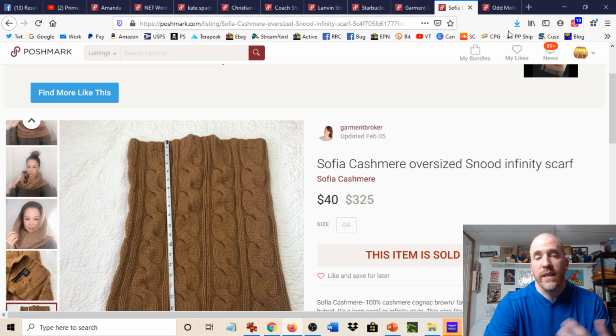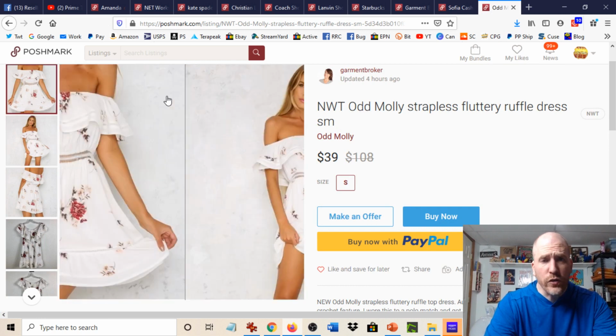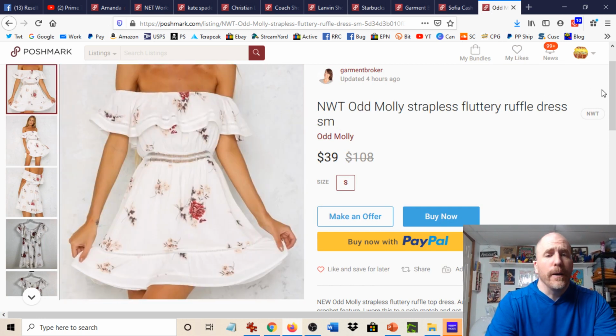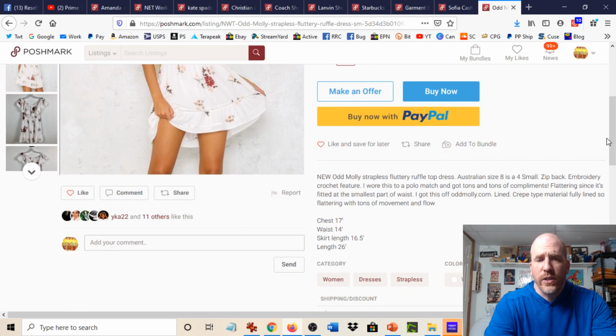And again, a lot of these items I'm showing you are ones that she's already sold. And this one I just put to show you this dress that she had, because it's an example that if you don't want to personally model the items, then you could just take images of these items being modeled by somebody else to give an example of what they look like. And that's what she did here.